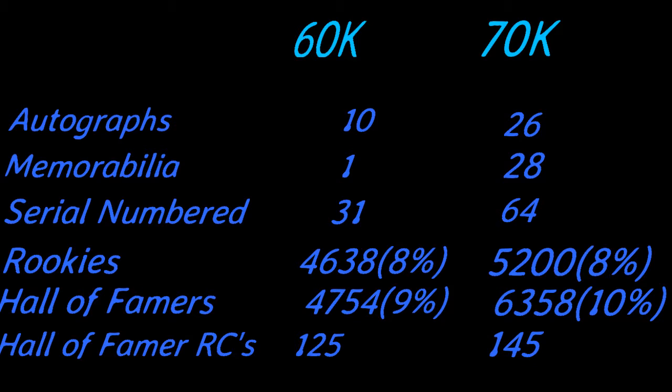Hall of Fame cards have actually increased, Hall of Famers, to 10% with 6,358. And Hall of Fame rookie cards, I added 20 more to my collection in the computer over these last 10,000 cards, which is always good to see those rookie cards increase. I'm not sure where I'm going to be at the end, but hopefully I'm always increasing my rookies, Hall of Famers, and Hall of Fame rookie cards as we go.